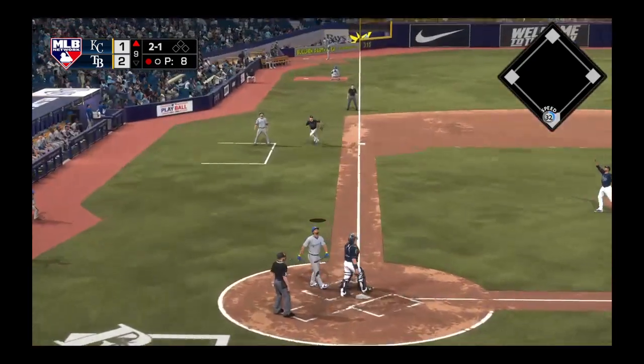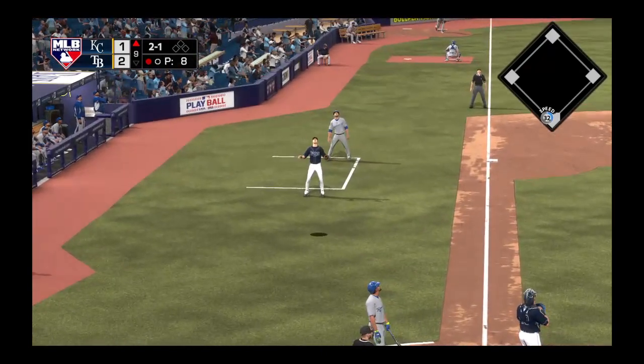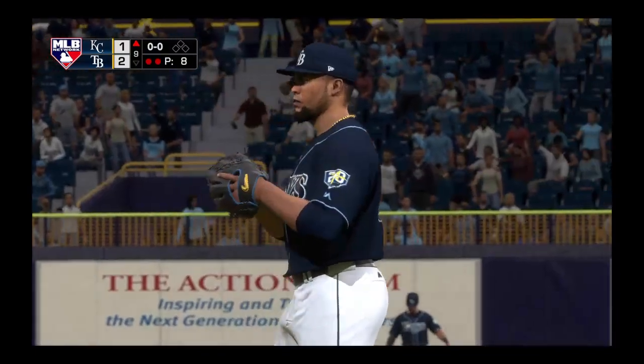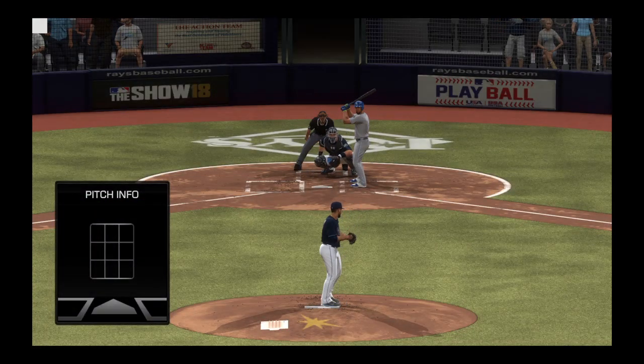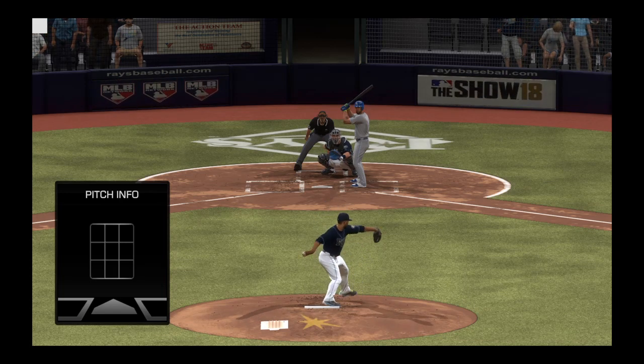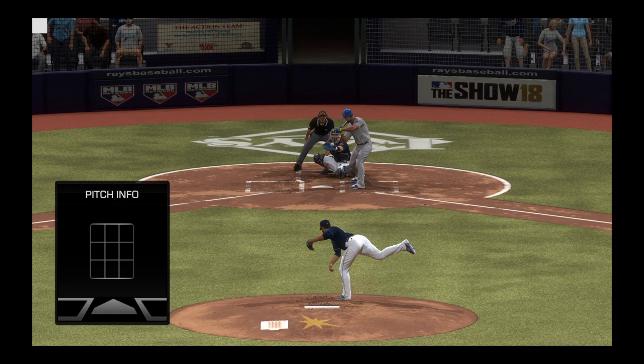Popped him up. Duffy waits on it. And that's the second out of the inning. That's exactly what they wanted out of that pitch up at the zone. They took him up the ladder, and he couldn't get up to it. So that was an easy pop-out. Well-executed pitch there.